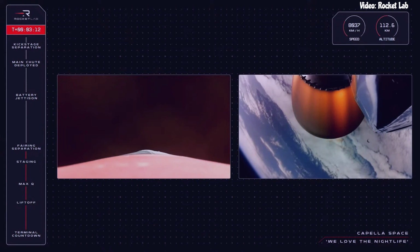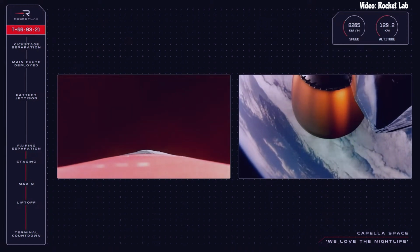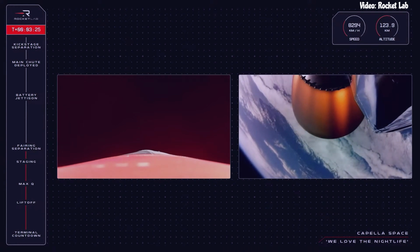Fairing jettison succeeded. You saw it there on your screen. Electron's fairing has split apart and fallen away as planned. Capella's Acadia satellite is now exposed to space from atop Electron's kick stage and ready for payload deployment within the hour. HVP battery discharge is nominal.